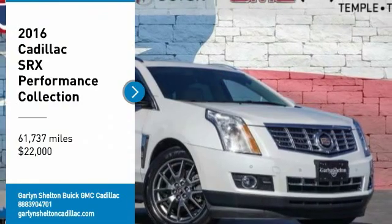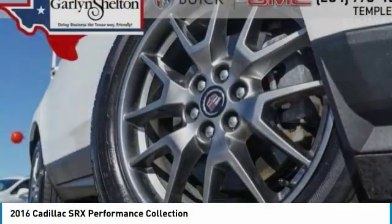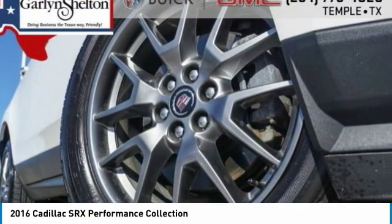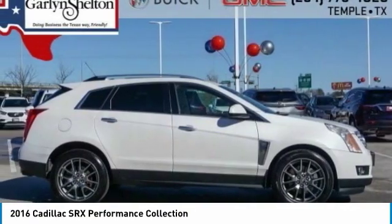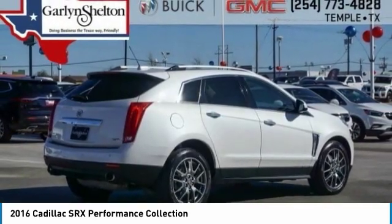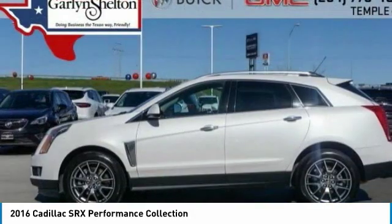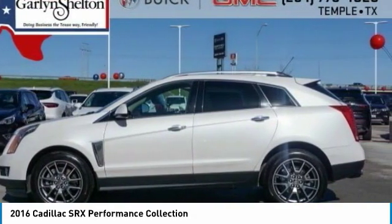Take a ride in the 2016 SRX. The Cadillac SRX is beautiful from every angle. For driving enthusiasts, there's track-tuned handling, advanced engine power, and the added confidence of available all-wheel drive. Luxury lovers will delight in the new stylish handcrafted cabin.